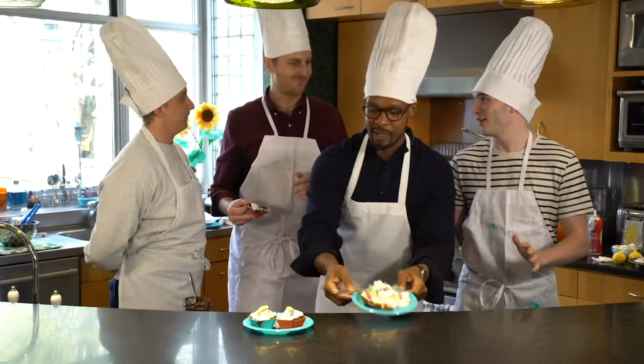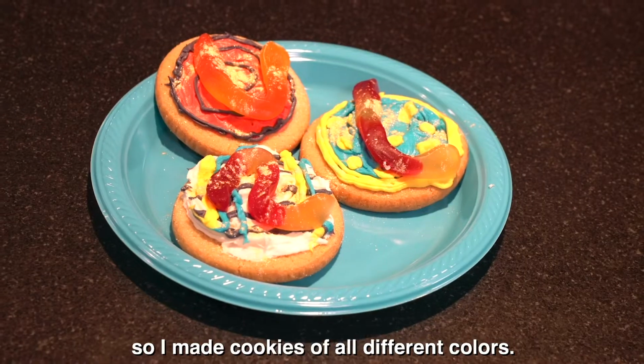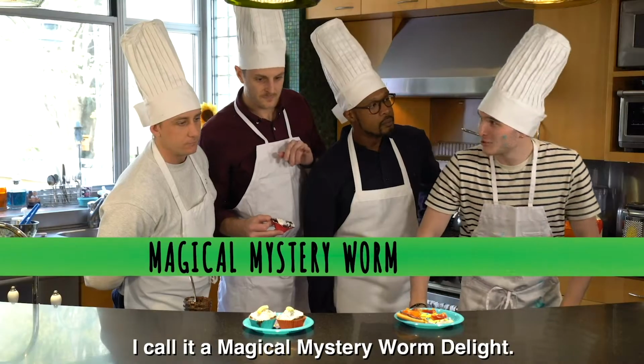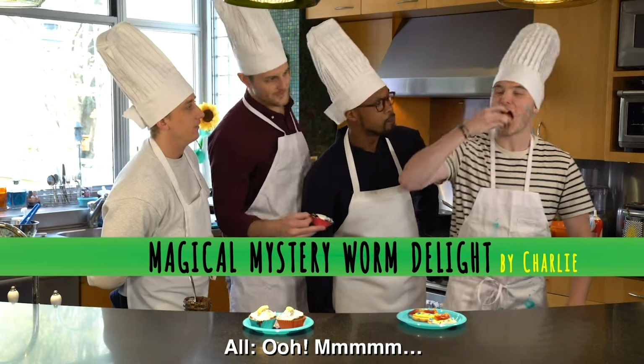All right. I had rainbow gummy worms. So I made cookies of all different colors. I call it a Magical Mystery Worm Delight.